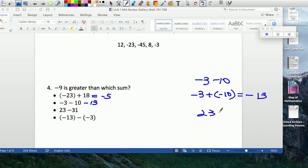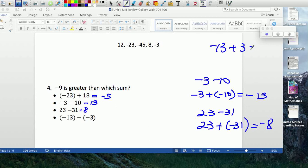Negative 23 plus 31, I'm going to change it. Okay, so I have 0 pairs that I can make, but I'm going to have a bunch of negative leftovers. How many? Negative 8 left over. And finally, negative 13 minus negative 3 becomes negative 13 plus 3. 0 pairs. I'm going to have a lot of negatives left over. In this case, negative 10.